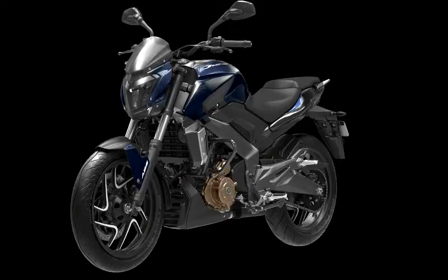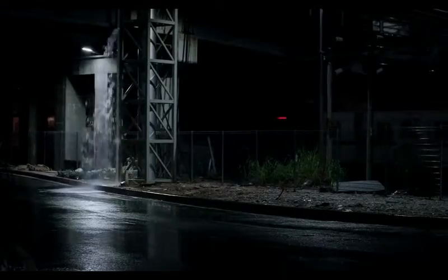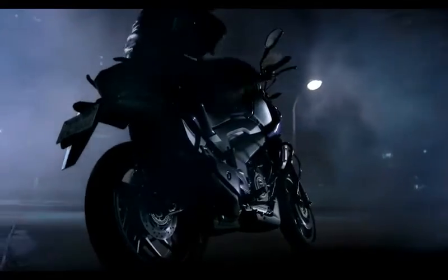You can easily get your knee down around sweeping bends. However, due to its long wheelbase, it doesn't have the agility to quickly change its direction around switchbacks. Also, it is prone to excessive pitching due to its soft suspension and strong brakes.